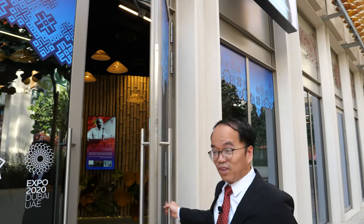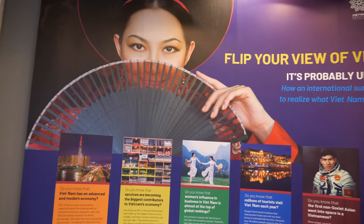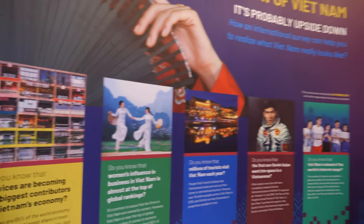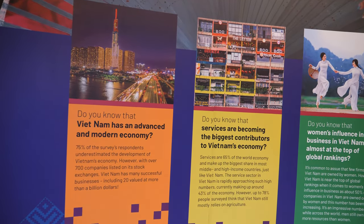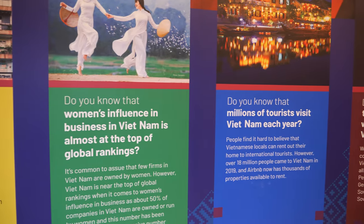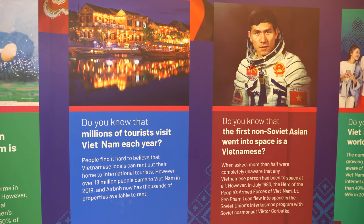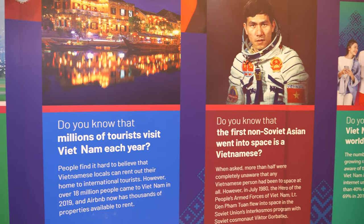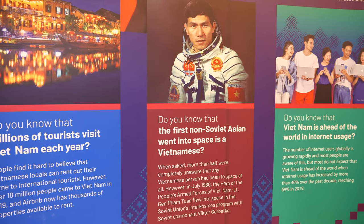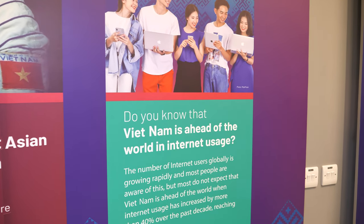This is the entrance to Vietnam Pavilion. Right from the beginning, we'd like to introduce very good and interesting facts and figures about Vietnam, such as Vietnam's advanced and modern economy. Vietnam's services are very good and contribute so much to the economy. The role of women in the society of Vietnam is very big, very strong. We also received a lot of tourism in past years. The tourism industry performs very well and develops very quickly. The first Asian man to travel to space is Vietnamese. And we are also developing very hard in terms of internet usage.